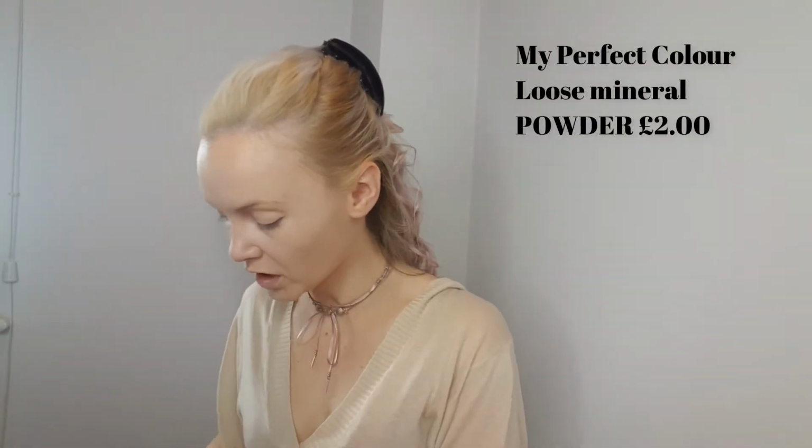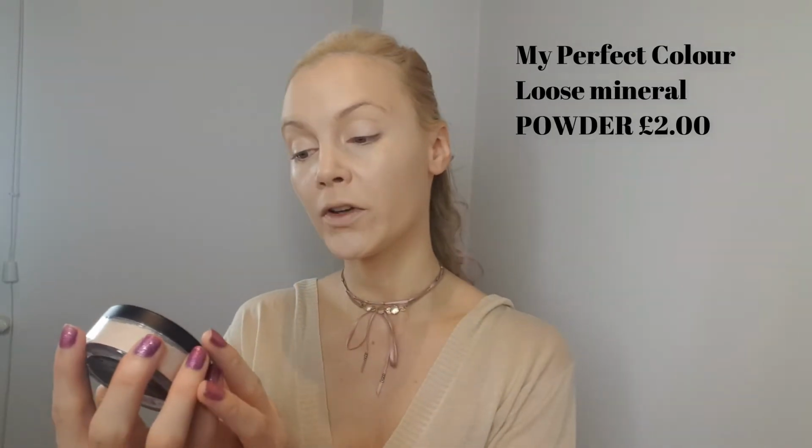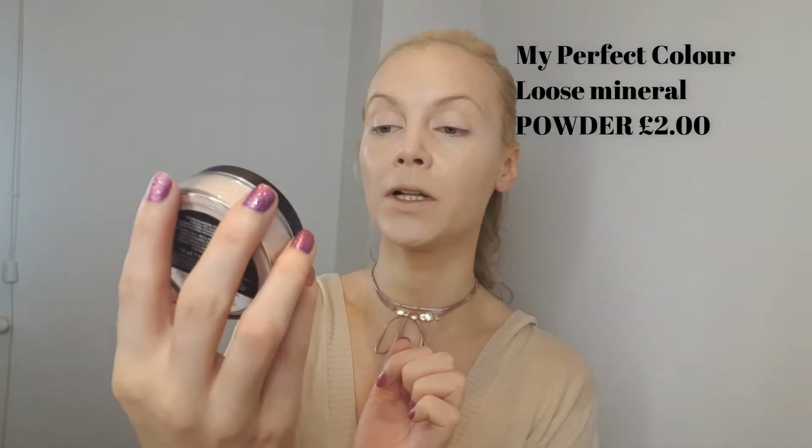We're going to set the face, and I have picked up the shade Porcelain again. This is my Perfect Colour Loose Mineral Powder, buildable coverage, matte finish, oil free. And this one's got the leaping bunny sign. Ooh, that comes out really weird. It's like it comes out in little pearls, stuck together, and then they come apart. Meh. Let's see what happens.